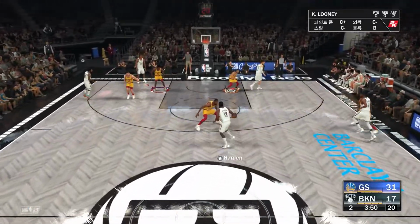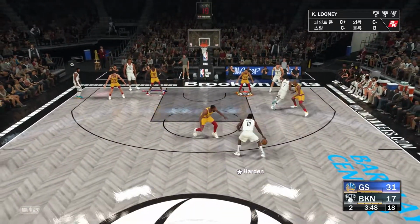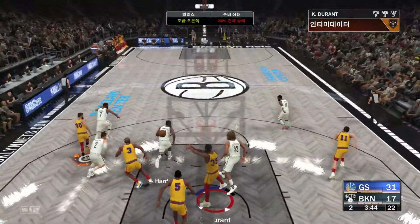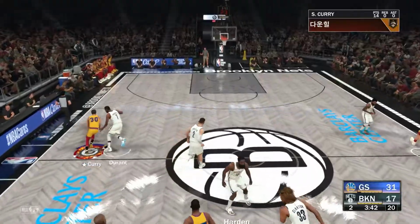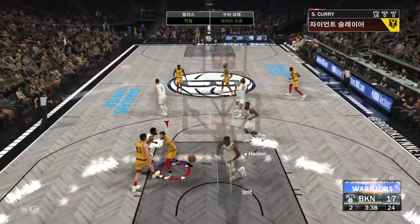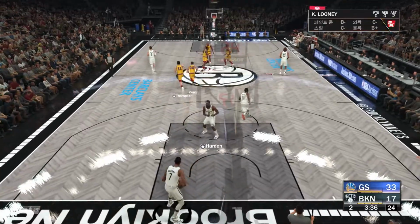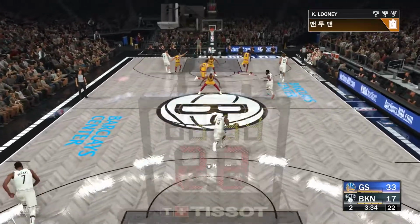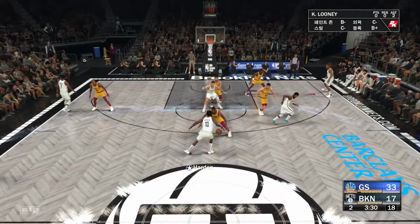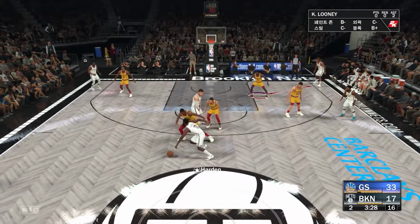Just over a minute gone here in the second quarter. Here's Harden. And Looney sends it back. Now the Warriors moving it up. Here's Curry. It's good for the 7th time this game. He has shot 7. He has made 7. Boy, once Stephen Curry starts to cook, it's like an avalanche. The guy can score at will from anywhere.